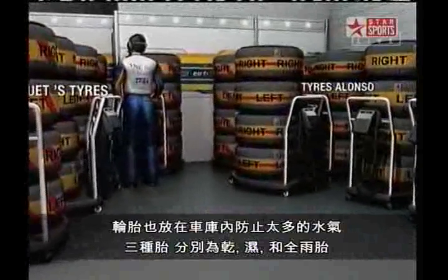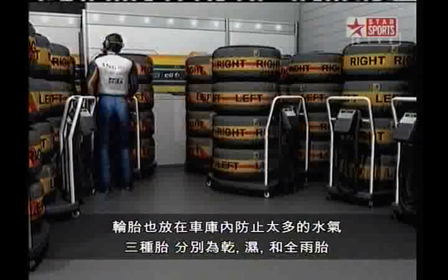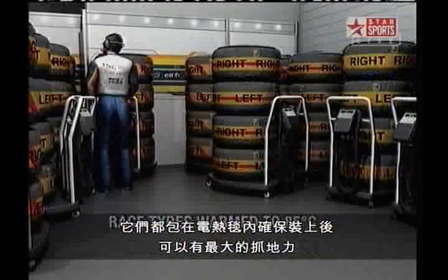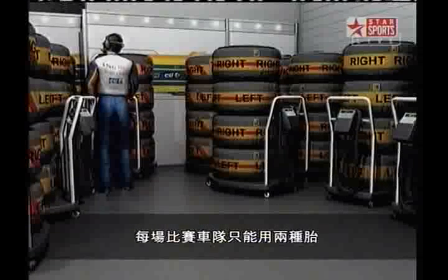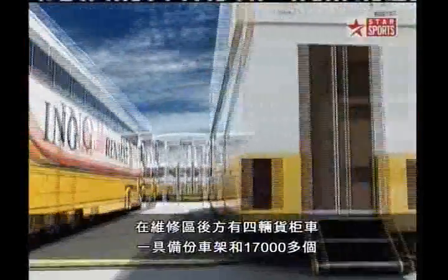Tyres are also stored in the garage to protect them from excess moisture. 3 kinds of tyre are available: dry tyres, wet tyres and extreme wets. They're stored in heated blankets to ensure maximum grip when fitted, and the team may only use 2 types of tyre during each race. Behind the pit stands a fleet of 4 trucks.